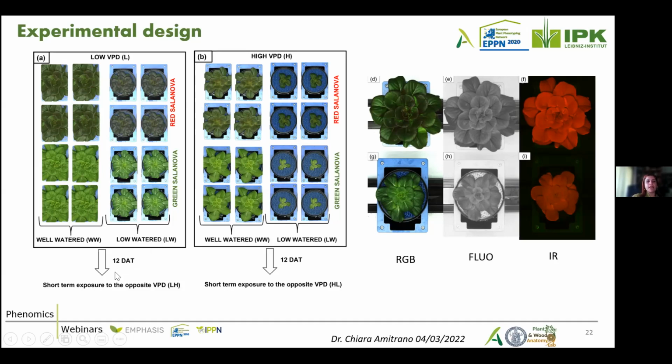So after 12 days of growth, we did not transfer the plants from one room to another, because of course phenotyping is all automated, but we changed the environmental condition in the chamber. So we passed from low to high VPD, and vice versa, to the opposite environmental condition. And we used RGB, fluorescence, and infrared cameras every day. And some days before and some days after the switch in environmental condition, we also performed some chlorophyll fluorescence.